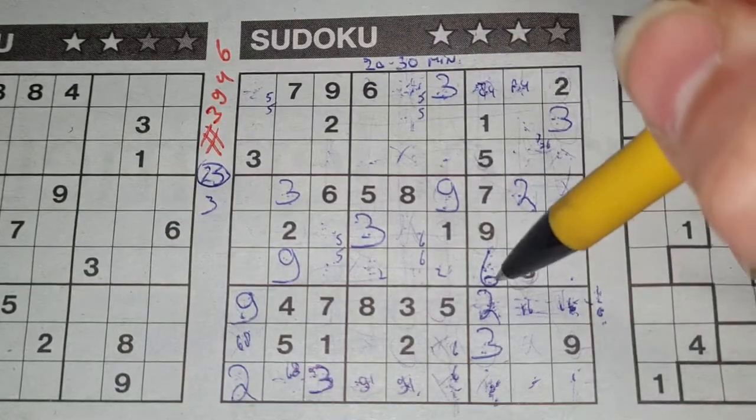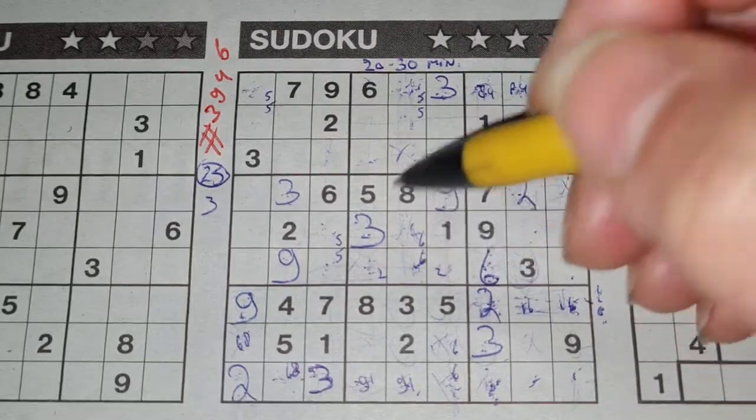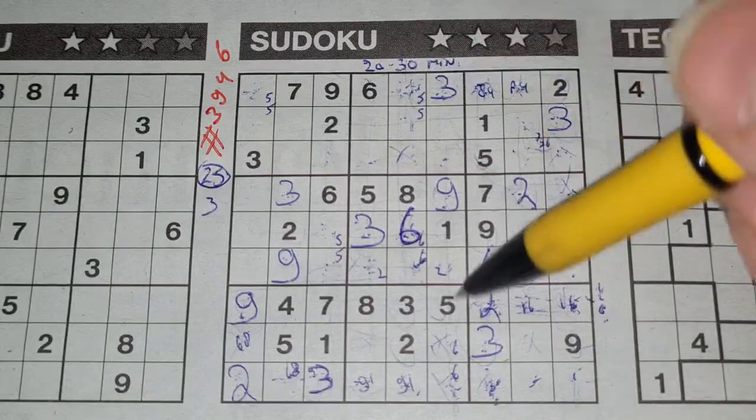Alright. Now we have a 6 there. I've marked those two boxes earlier with a 6. Now we have a 6 there, so this box cannot be 6 anymore. That box should be a 6.